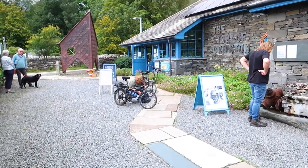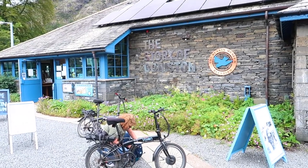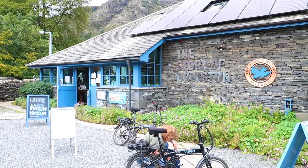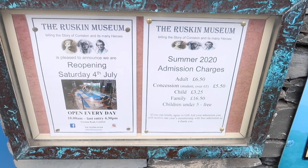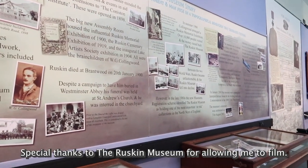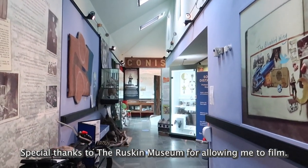But here we are. This is it. This is the Ruskin Museum. The story of Coniston, Bluebird, Donald Campbell. Let's go take a look. And here I am inside the Ruskin Museum. Keep your voice down, it's a museum.